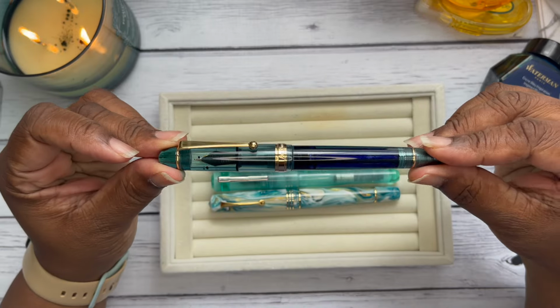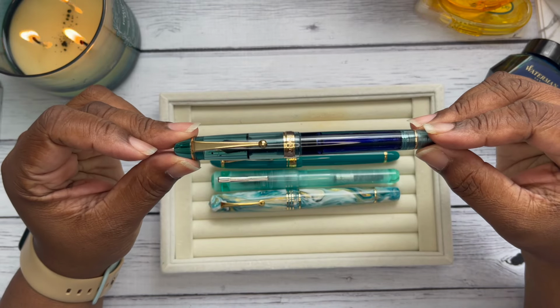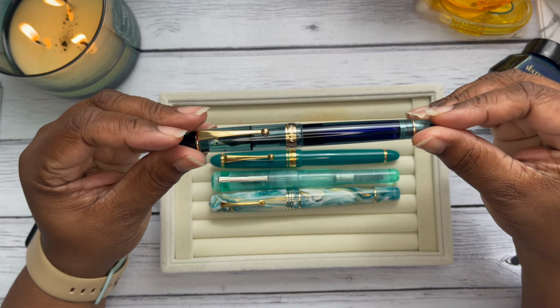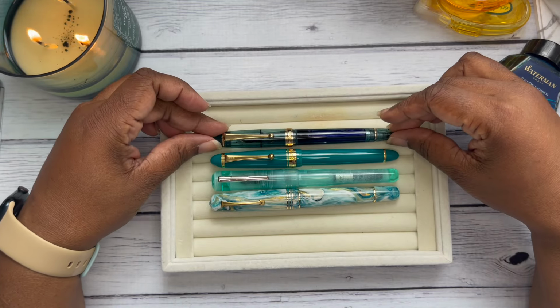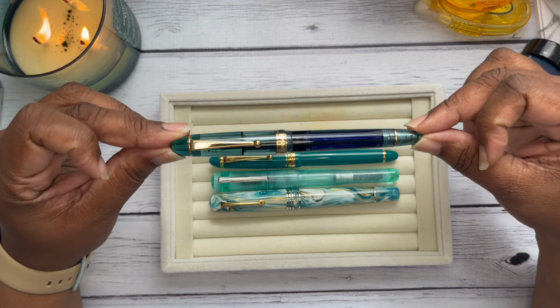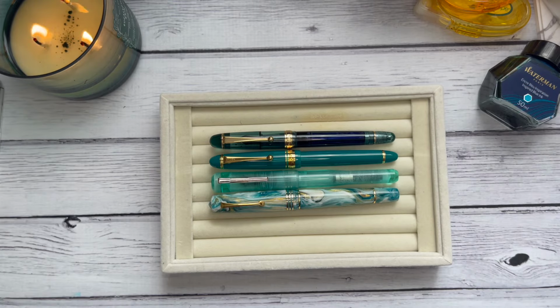An Asvine V126 and transparent teal. Looks like somebody took their inspiration from Pilot. Anyway, couple more.